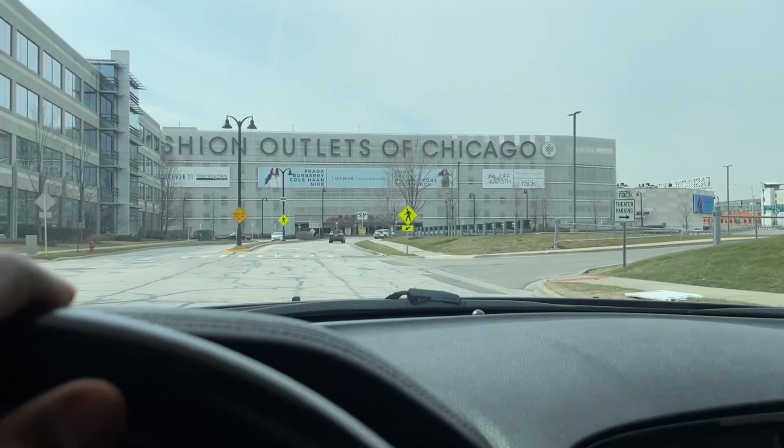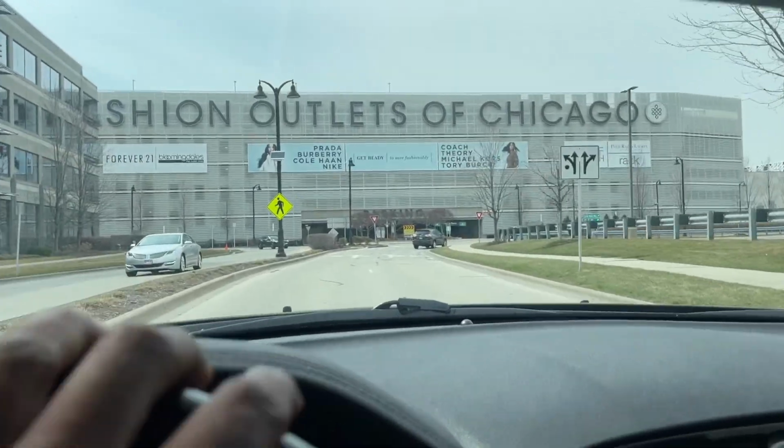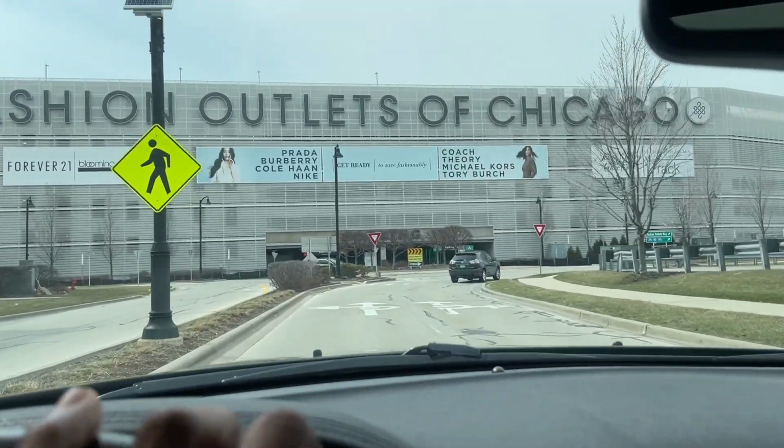As you guys can see, we're outside the fashion outlet of Chicago because we're about to go in here and look at the Nike store, see what they got sitting on the shelf in the men's side, kids side, as well as the ladies side.